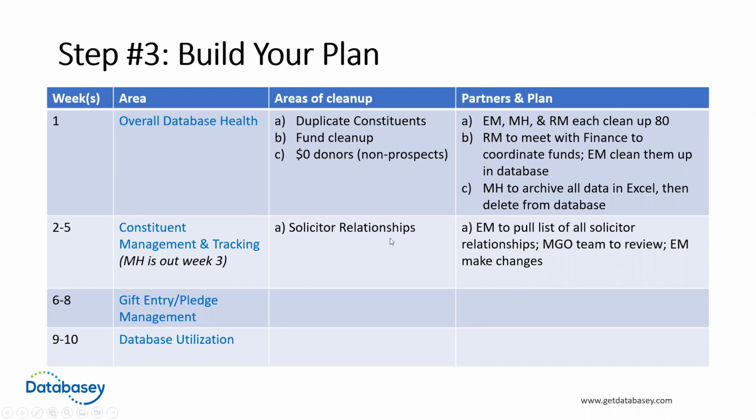So here is solicitor relationships. This is one of the big areas that needs to be cleaned up during these weeks. This person is going to pull the list of all relationships. The MGO team has agreed to review the list and mark it up. Then that person will make the global changes in the database. This is really about block and tackle. If it's going to take you 6 months, that's okay. Build your grid out for 26 weeks.